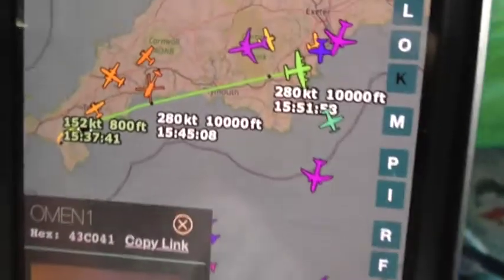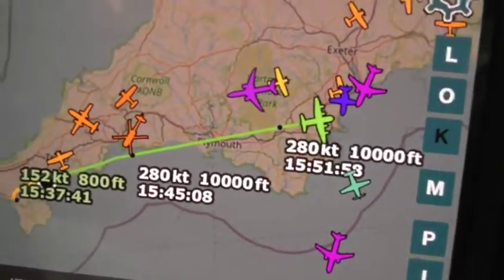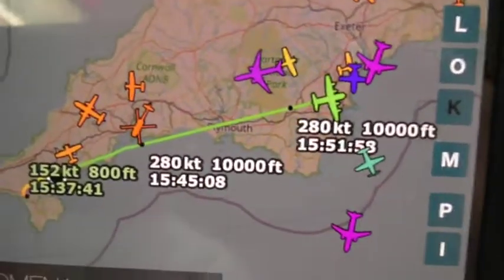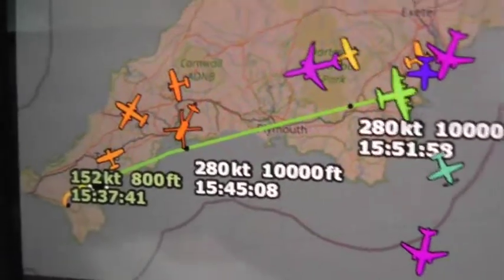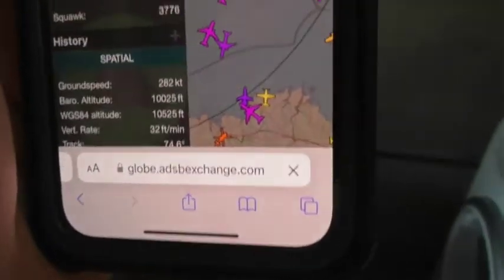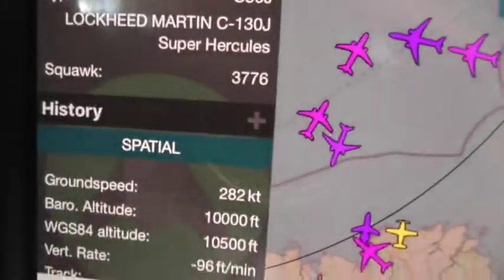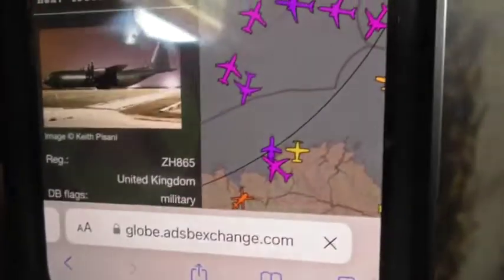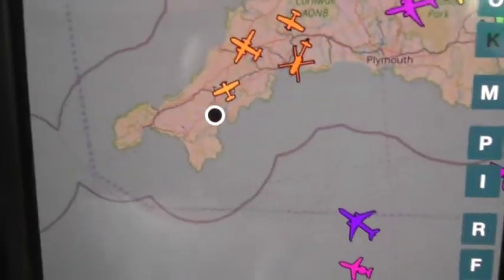I think it looks like the RAF Hercules is probably travelling back to its base at RAF Brize Norton, which should be very soon hopefully, but I don't know when. I think it might be stopping at other places to visit, probably a few places. As you can see now, it's at 100 feet now, which I presume means he's probably going to go somewhere else to visit. It's now over Culdrose over here.